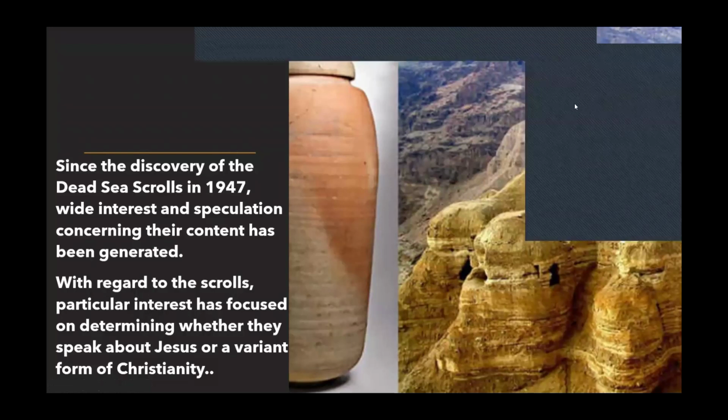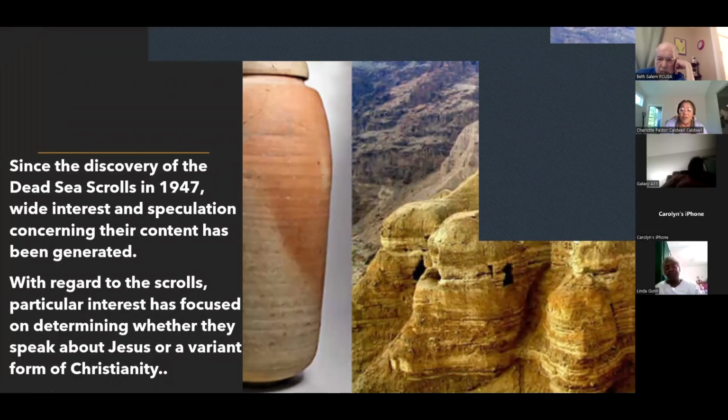Amen. So I wanted to try to give you some imagery of the type of jars that some of the scrolls were found in and the caves where they were found.